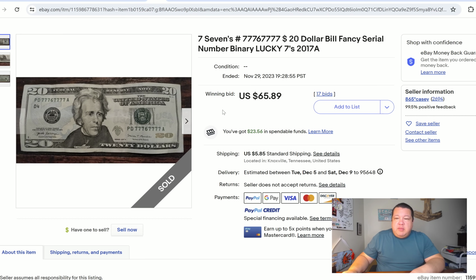New seller from 865 Casey. We have, again, another 7 of a kind. Sevens, one of the more desirable numbers because it's a lucky type number for a lot of cultures, even here in America.